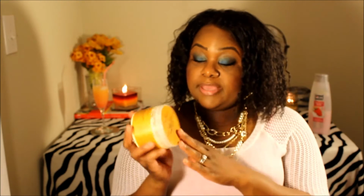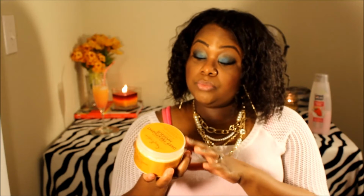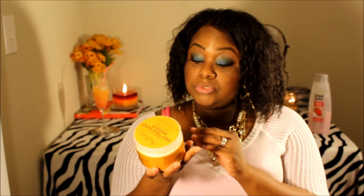So this is the Raw Shea Butter Deep Treatment Mask. I think that this works pretty good with my hair too. My hair feels really strong once I rinse this out. I would say the actual directions tell you to leave this in for 5 minutes. Yeah, no, I leave this in for about an hour.